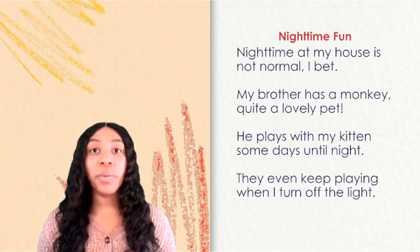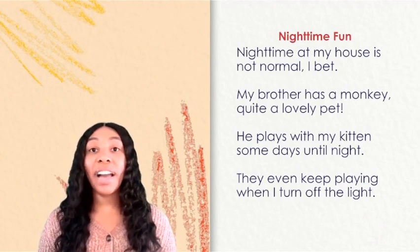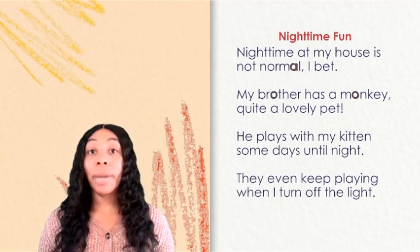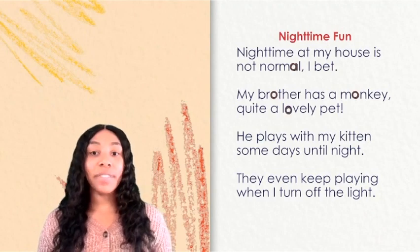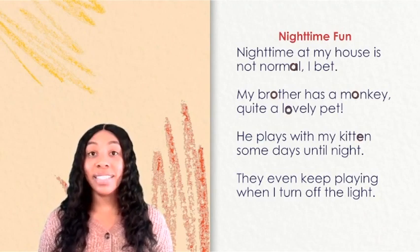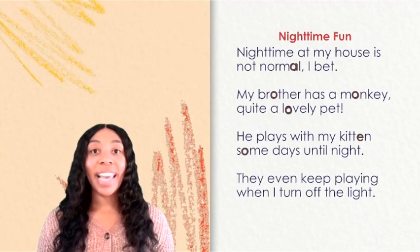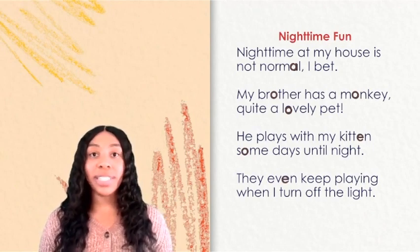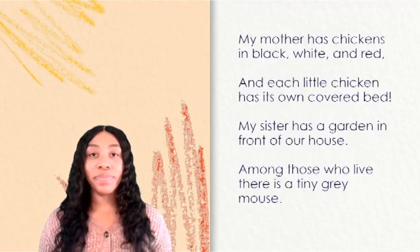As you can see, when we look through this poem, we have the schwa words: normal, brother, monkey, lovely, kitten, some, and even. Be on the lookout for more words that have the schwa sound.